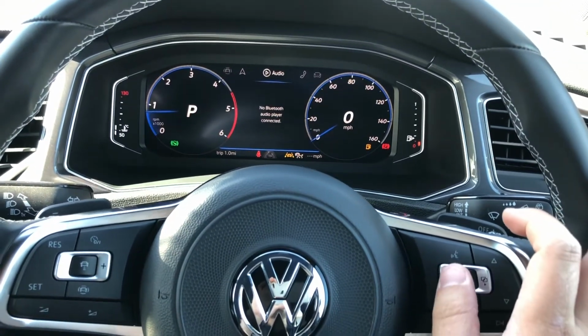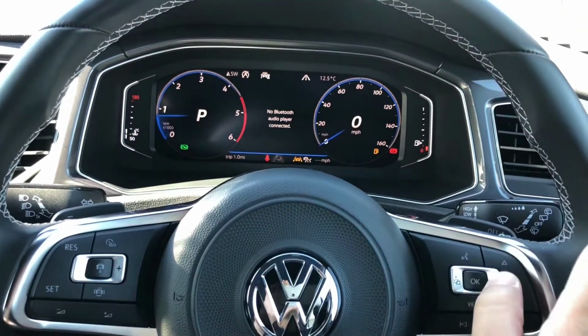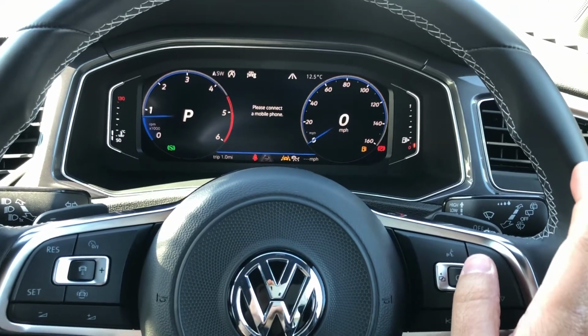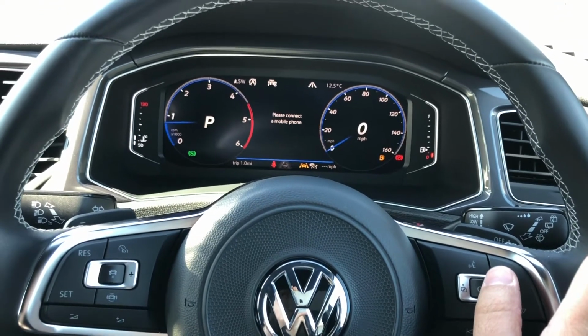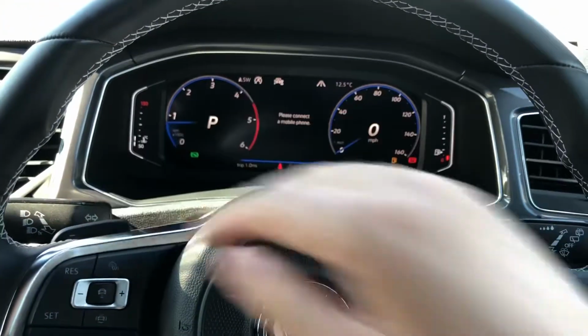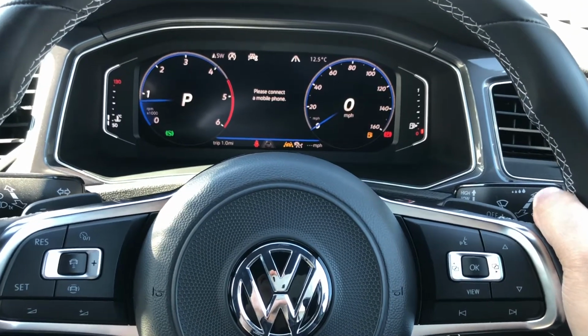All the usual refinements, such as audio controls, will be at your fingertips for your tracks and radio stations and volume controls, as well as Bluetooth telephony is available, so you'll be able to answer and reject any incoming phone calls. As this model is paired with a DSG automatic gearbox, you will further get the benefit of the sports paddle shifts behind the wheel for a more engaging drive should you wish to change the gears yourself on demand.